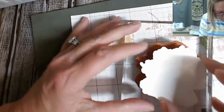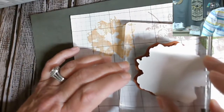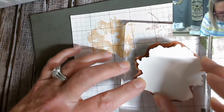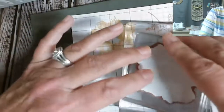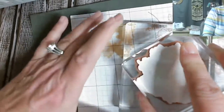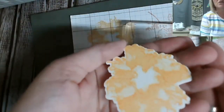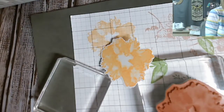I need to come over here more in the light. Okay, we're going to do this. Once you're down, it's down, right? Okay. I'm good. And then take your block and just push that down so that you get a good image. And I'm not moving it, I just pushed it down. There you go. It worked out. It looks great, actually. That was the goal, right?